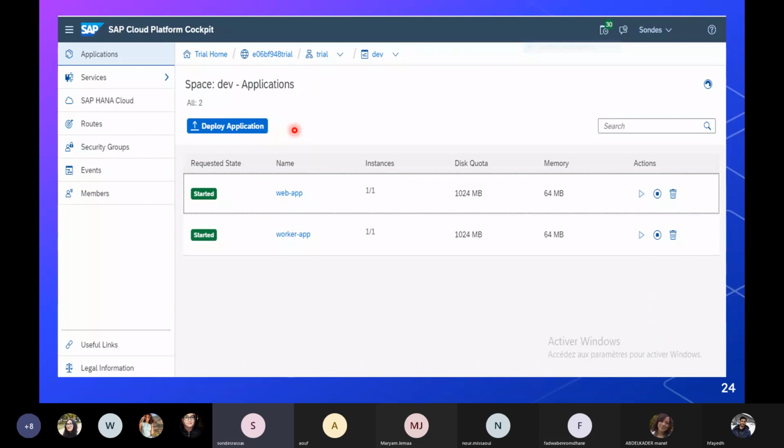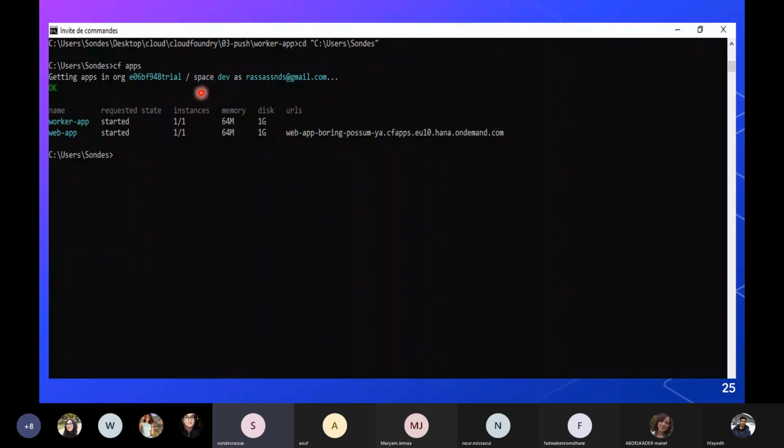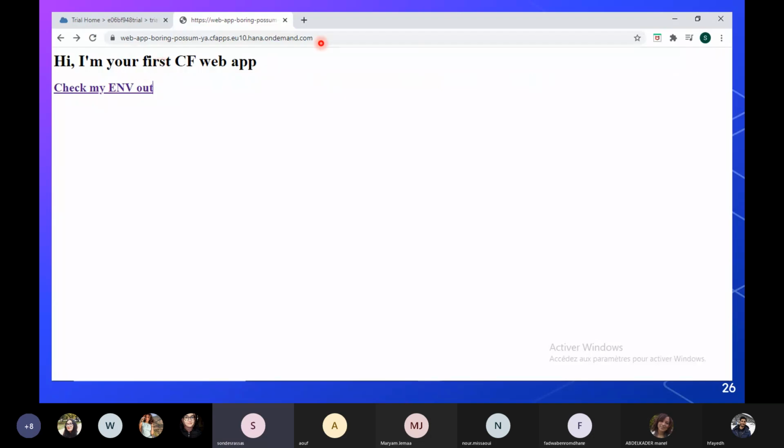And for our example, we have two deployed applications. To see the deployed applications using the CLI, we run a cf apps command. We can access our application from any device through the URLs provided.